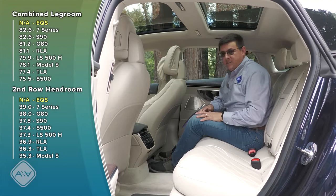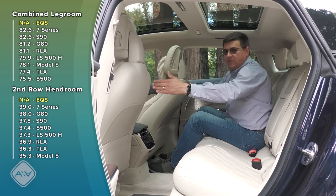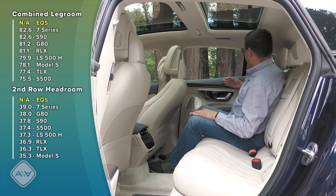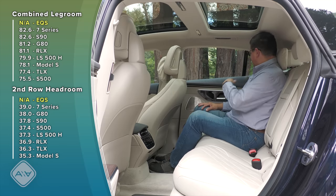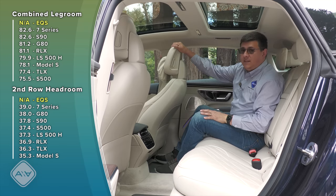Now the other thing you're going to notice back here is the width of the rear seat area. It actually is narrower than the front, that boat sort of like profile that I showed you earlier. It's really obvious back here where things curve in, and sitting back here in the rear seat, the side of the vehicle is a lot closer to my shoulder than it is if I'm sitting up front.